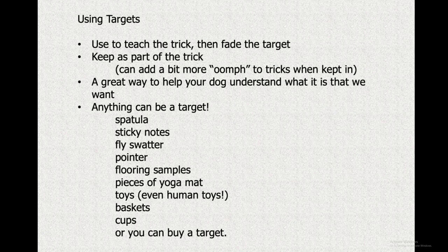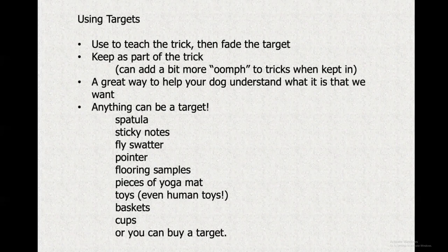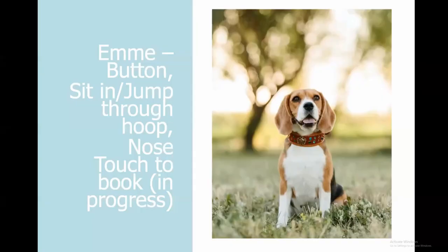You can use a spatula, sticky notes, a fly swatter, a pointer, flooring samples, pieces of yoga mat, toys, even human toys, baskets, cups, or you can buy a target. They make targets for dogs and you can get one of those. So let's do some with Emmy here so you can see them. I'm going to show you a couple of targets really quickly, and then I will show you some of her tricks. So fly swatter, I mentioned, y'all know what a fly swatter looks like.